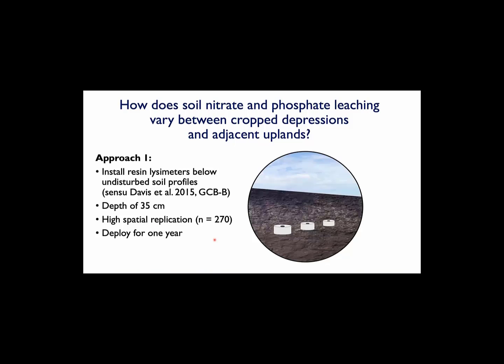And so one approach we used here to quantify leaching of nitrate and phosphate is to use resin lysimeters. Essentially, these are ion exchange resins packed in PVC pipes that are open to flow. We install these below undisturbed soil profiles. Essentially, we auger in at a 45-degree angle, and we install these by hand under intact soil. We refill the hole, and we leave them deployed for typically a year to record the leaching fluxes of these nutrients. And so we install these just below the dominant rooting zone in our systems, 35 centimeters.